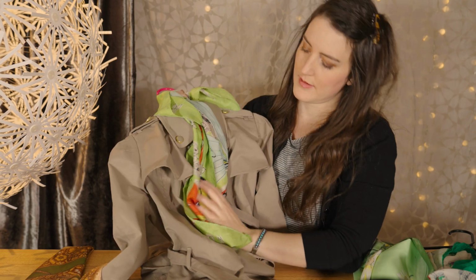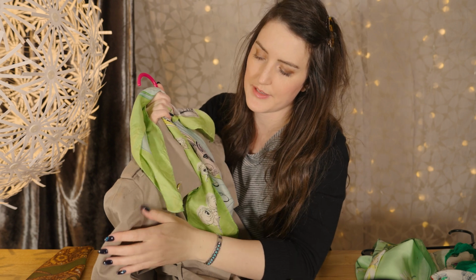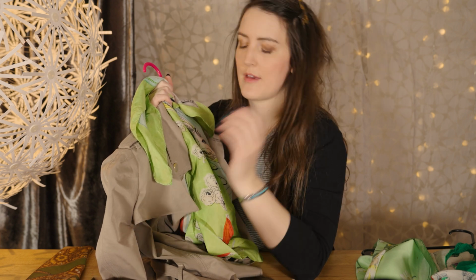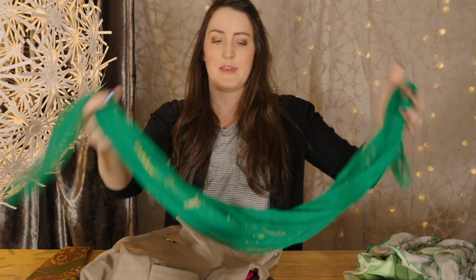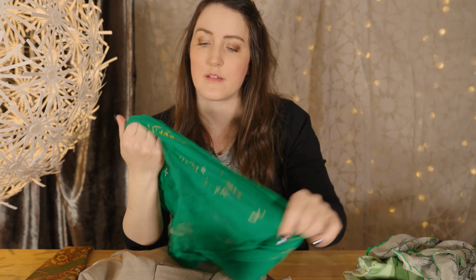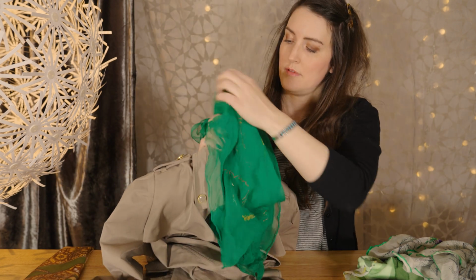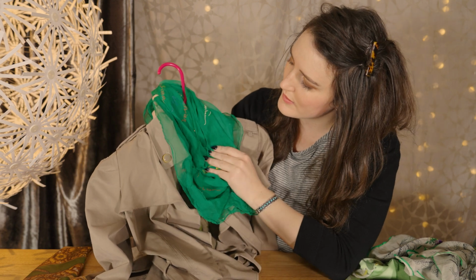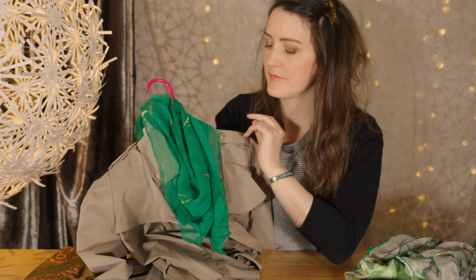Let's take a peek here. That's pretty. I feel like this green is a bit too vibrant for this tan, earthy tone. Yeah, okay. Not this one then. This one over here. Okay, here's our Vivian one. Solid green with this kind of ink pen writing on the scarf. Let's take a peek at how it looks. It just doesn't go, does it? It's something off. This is too bright. Okay.